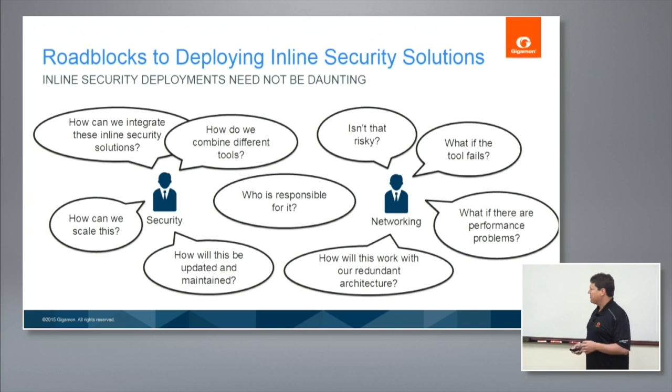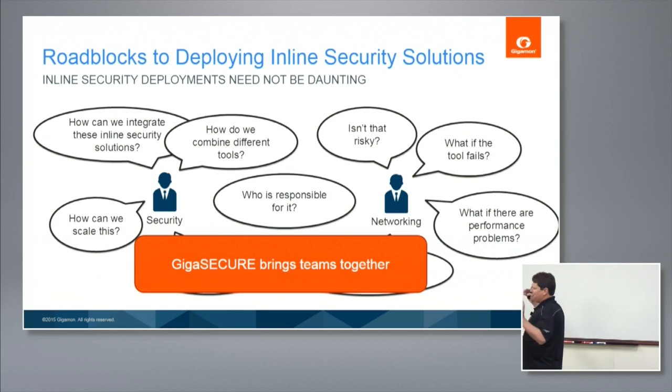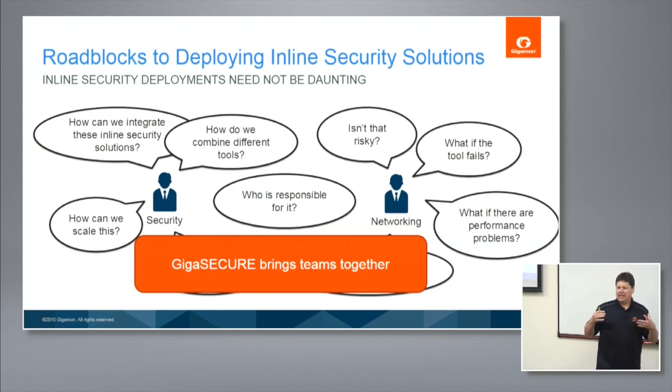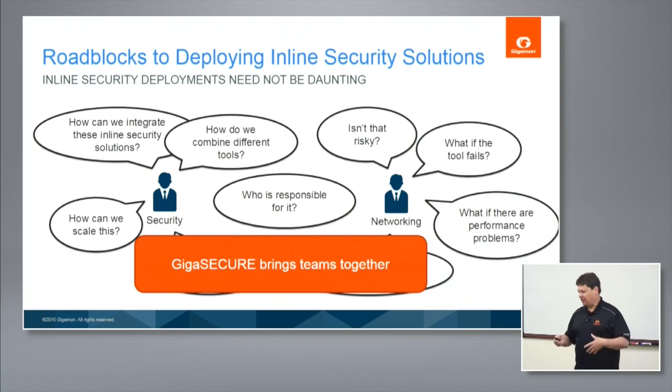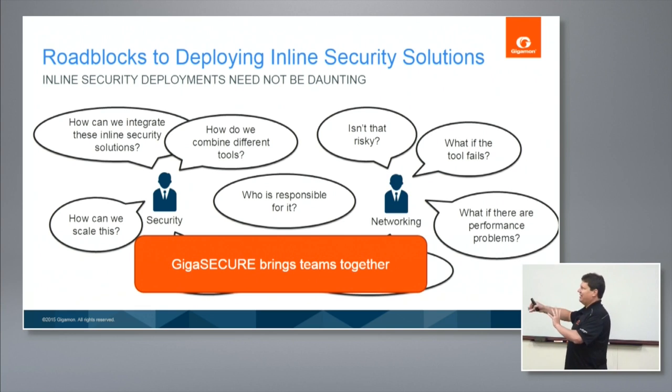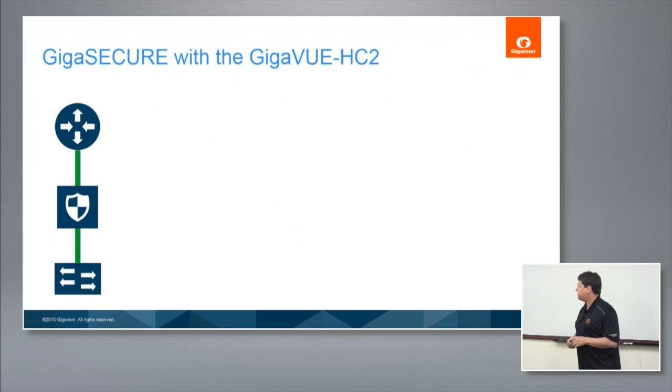Everyone's confused. What GigaSECURE does is bring these teams together and allow them to deploy inline solutions in a way that's scalable and extensible, and mitigate and answer all these questions that they have.